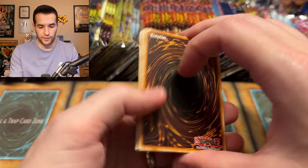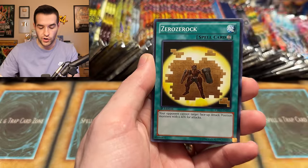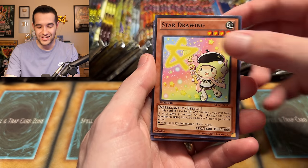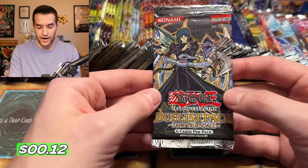It hasn't been awesome so far. We can definitely turn around. These have all been dinked too, the Cosmo Blazers. That one was a little bent up. We have Red Dustin. We have Hawk. Go Go Ghost. 00 Rock. Tenzin. Ultimate Shield. The Star Drawing, a classic. Yeah, just like TCG Player, baby. We got a rare right there. And Fire Formation Dinkin.